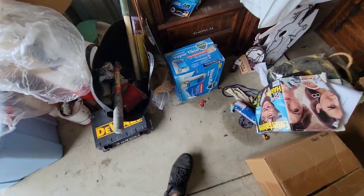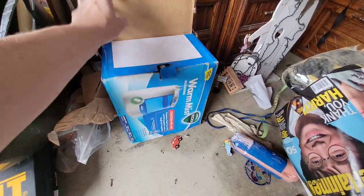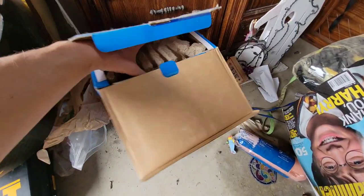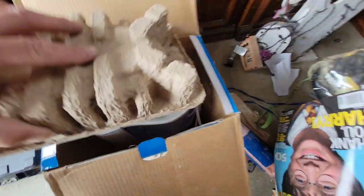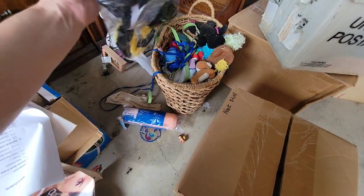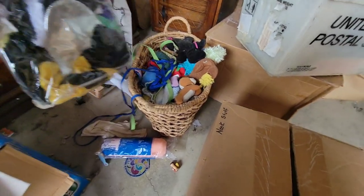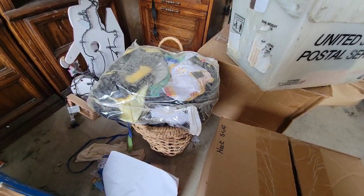All right, we're back here. And this is a Vicks Vapor Tebow. It's in there. Definitely not used, but it's in there. These people kept the boxes for stuff. What the heck is this? Other outfits for dogs, I think. Oh, it's got to be outfits for dogs. That's got to be worth some cash.